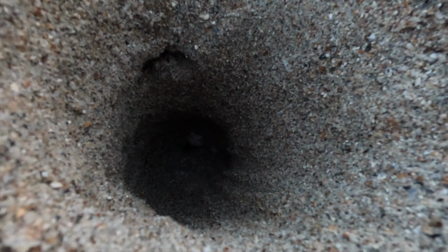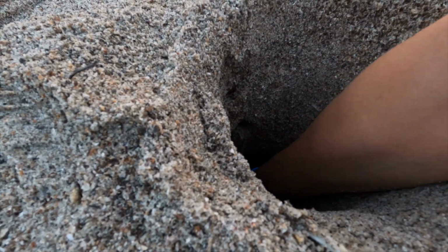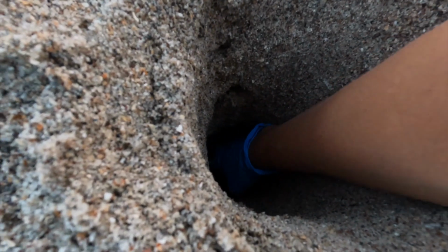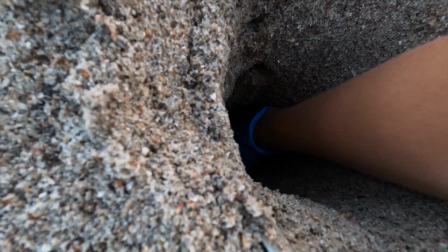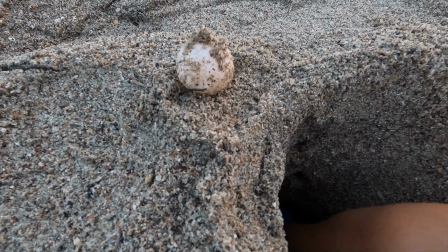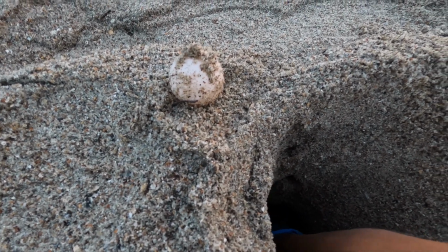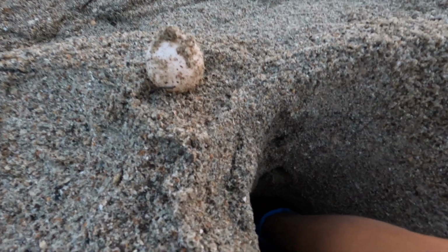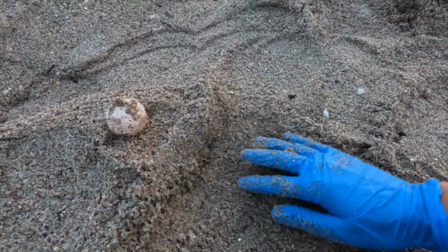So here you can see the top eggs down below. The chamber is about 18 to 24 inches in depth. I will bring out one of the eggs for the DNA study that we're a part of. So all along the eastern US where sea turtle nesting occurs, we take one egg from each nest, we dispose of the contents and send the eggshell in a vial of ethanol to University of Georgia, where Dr. Brian Shamblin and his team can extract the mother's DNA from the eggshell.